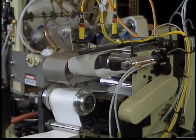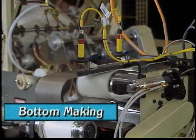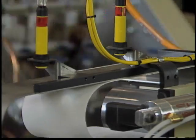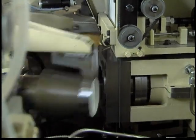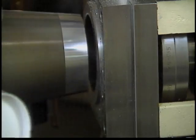At this station, the bottom blank is punched and a flange is formed on the blank's edge. A photoelectric eye detects roll splices to avoid punching out a bottom on a splice. It also registers printed bottom stock for bottom punching. The bottom blank is inserted onto the end of the mandrel and held in place with vacuum.